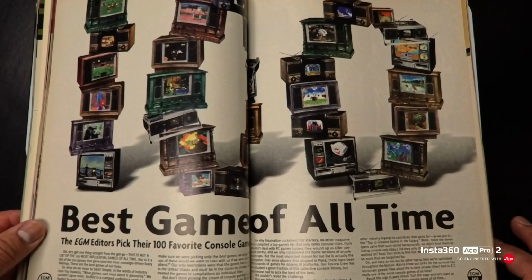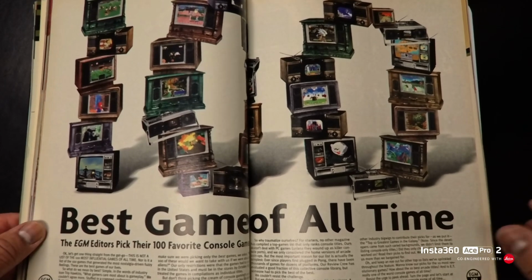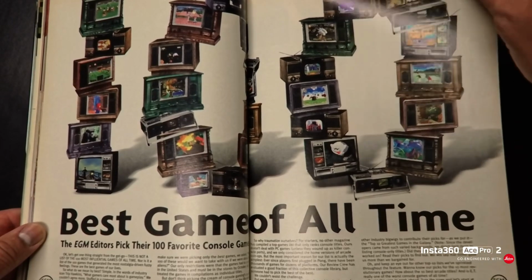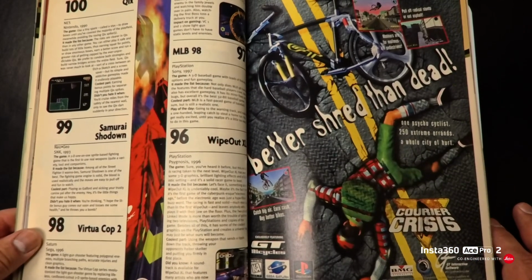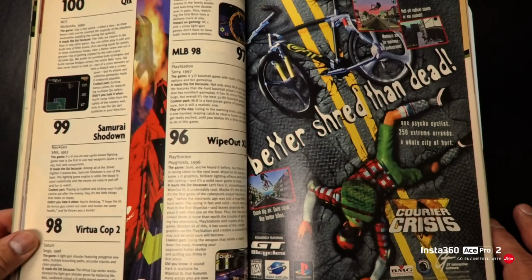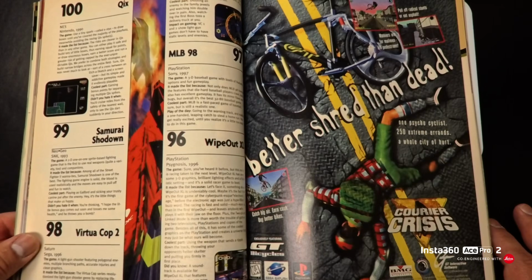But anyway, okay, so now we're here at the 100 best games, and what are your guys' picks? Let's kind of go through this and kind of go back in time. So as you can see, they have a list starting with the number 100 is Qix. Is that how you say it? Qix. I'm not too familiar with that game. That was an NES game that I didn't play.